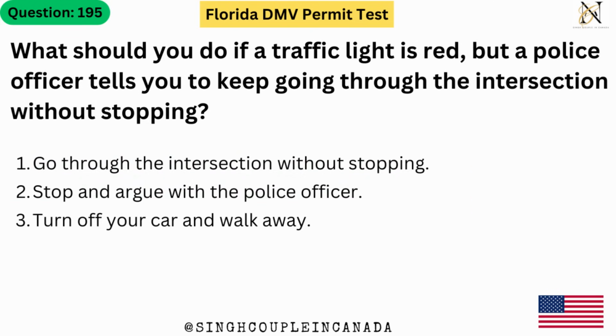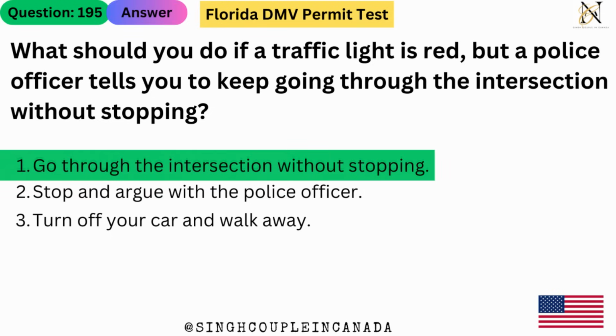What should you do if a traffic light is red, but a police officer tells you to keep going through the intersection without stopping? 1. Go through the intersection without stopping. 2. Stop and argue with the police officer. 3. Turn off your car and walk away. The answer is 1. Go through the intersection without stopping.